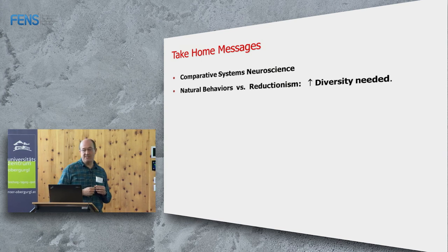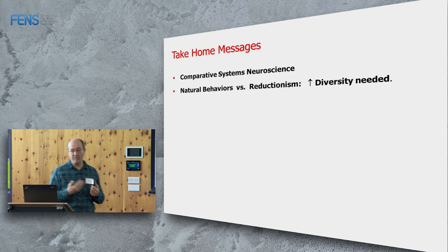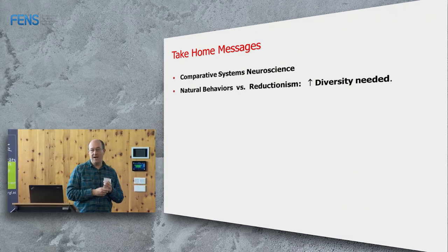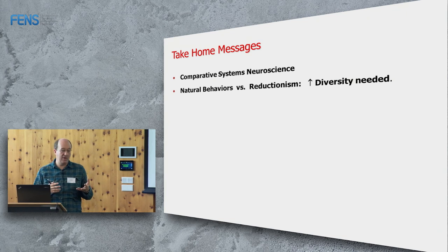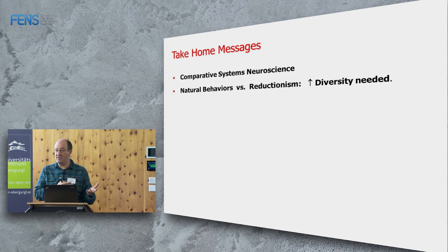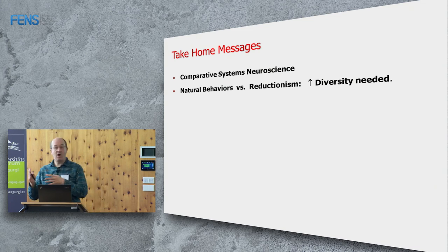And the second take-home message, which is even more dear to my heart, is this issue of natural behaviors versus reductionism. For the last 400 years or so, science was very reductionist. I come from a physics background, as Tiago mentioned, so when you study a hydrogen atom, you want to study it in a cooled environment, very controlled conditions, and not in some swamp somewhere. But when it comes to behavior, the hallmark of behavior is that it's highly complex, highly rich, highly context-dependent, and I always worry that if we oversimplified our laboratory experiments, we might be missing the very thing that we're trying to understand, which is behavior. Of course, control has its own advantages. So I think we really need diversity. Controlled experiments are good, but we also need to go to more complex, more naturalistic experiments.